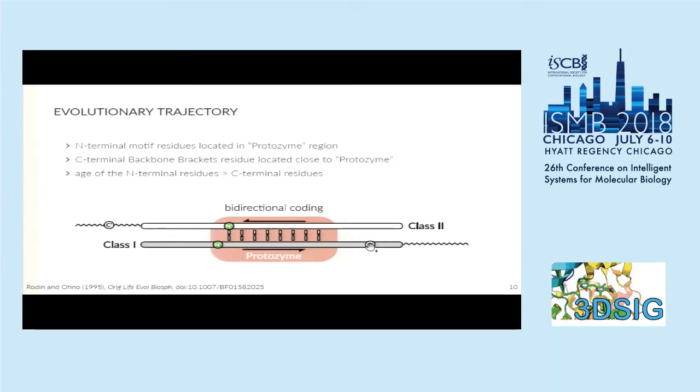It's a more efficient successor of the protozyme, while the C-terminal residue of the arginine tweezers is not located anywhere close to this ancient region of these enzymes. So we can postulate that the age of the N-terminal residues is higher than that of the C-terminal residues for both patterns.